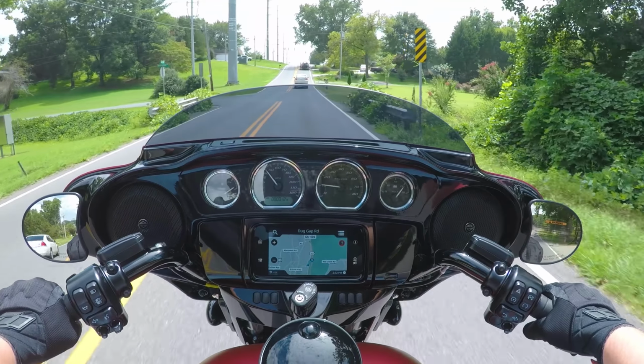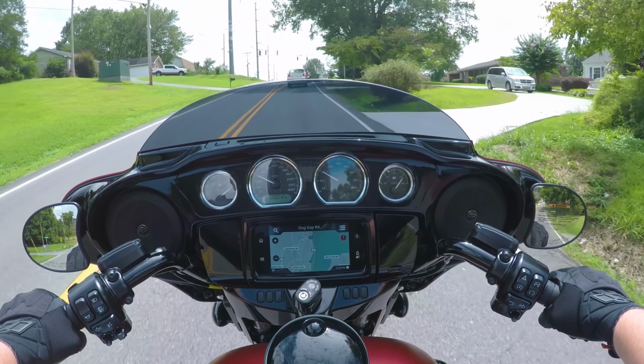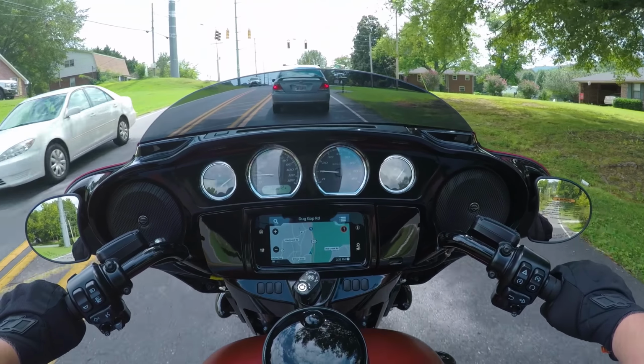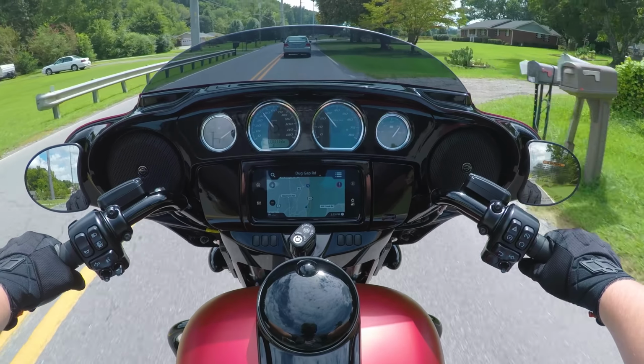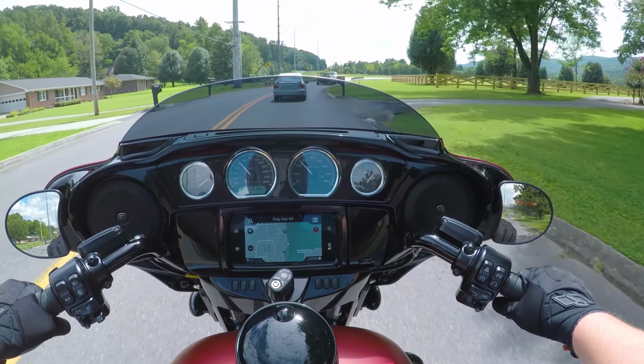I felt like I could lean the Road Glide over just a hair more, but maybe I was just a bit more comfortable on that. That's always a possibility. Let's talk about looks. You guys know already I'm a huge fan of this Wicked Red Denim color. It's just so beautiful. So as far as paint is concerned, looks are great there.